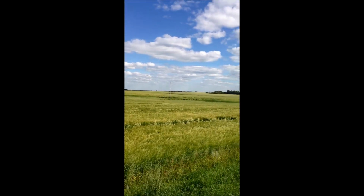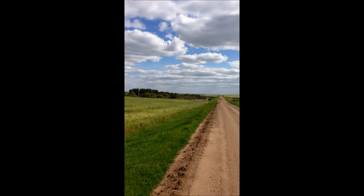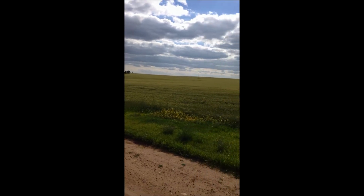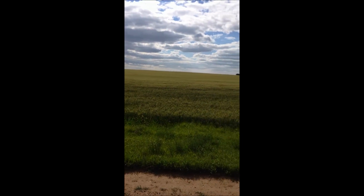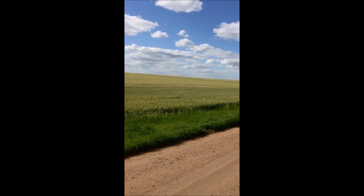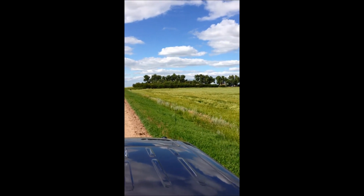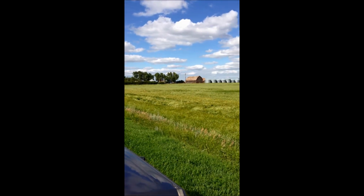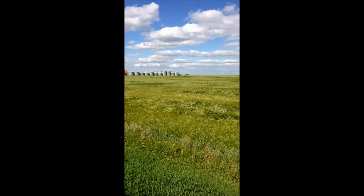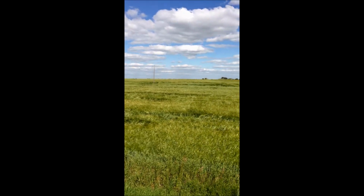Looking back to the yard site on 15. And this should be on 16. Going on to the northeast of 16 and the southwest of 22. There's a line of old bins here, smaller bins. Apparently the owner is not putting value on the bins. They are usable, but too small for today's farming.